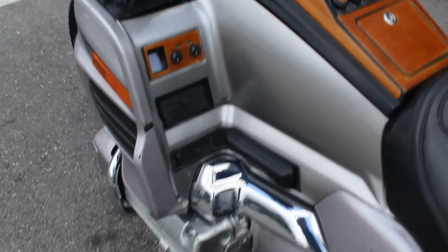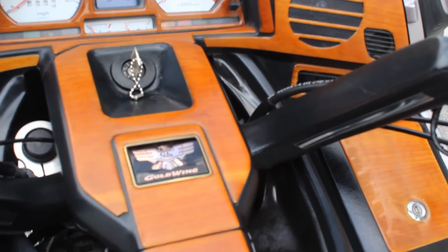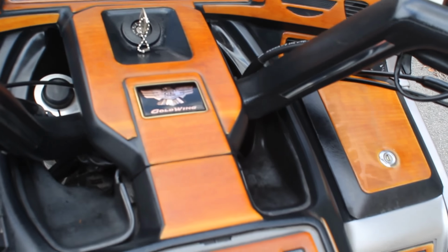And the bike runs very good. It does have reverse. As you can see, it starts right up.